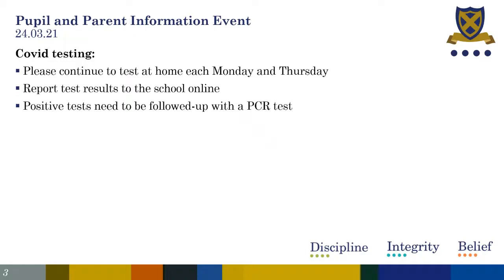And just so we're really clear, where we do have a positive test, we've been very fortunate so far, we've only had one positive test, that needs to be followed up with a PCR test, which is booked through the NHS. Once you call the school, if there is a situation where you do test positive, we will explain to you how that all works.